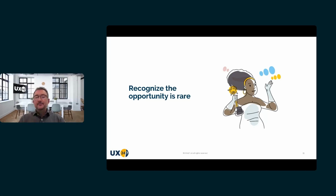So finally, I want to emphasize that with B2B, it's important to treat them like VIPs. Recognize the opportunity is rare and treat it as such. I've mentioned it already, but think about how you can be flexible in a number of different ways. For example, we've paid incentives to a chosen charity on behalf of the participant before because they work for a regulated business and they couldn't accept the incentive due to bribery policies.